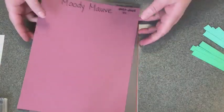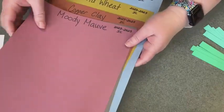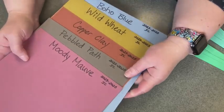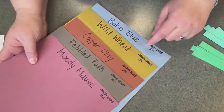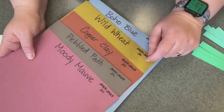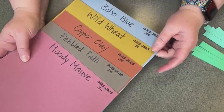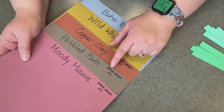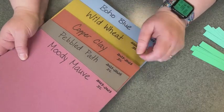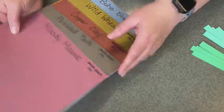Then last year, we welcomed 5 colors, and it's always 5 colors. We had Boho Blue, Wild Wheat, Copper Clay, Pebbled Path, and Moody Mauve. These were the 5 that we got last year. These are the 2023 to 2025 in colors. Okay, so those are sticking around for another year.